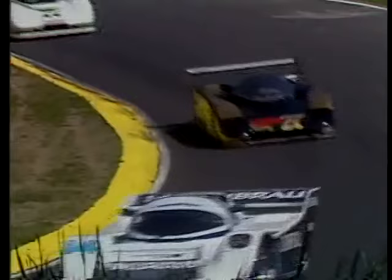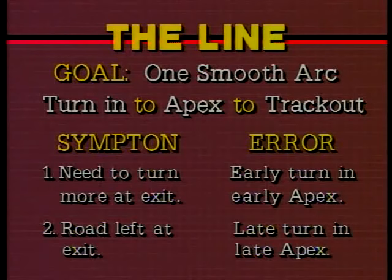And let's recall the symptoms of apexing too early and too late. If you need to turn the steering wheel more at the exit of the corner, the turn-in and the apex were taken too early. On the other hand, if at the exit of the corner there's road left on the outside, the turn-in and the apex were probably too late. Reading these symptoms is a simple and effective way of finding the perfect line. Once we've solved the problem of the racing line, the next logical step is to work on car control. Peter Kuhn's up at the skid pad. Let's go have some fun.